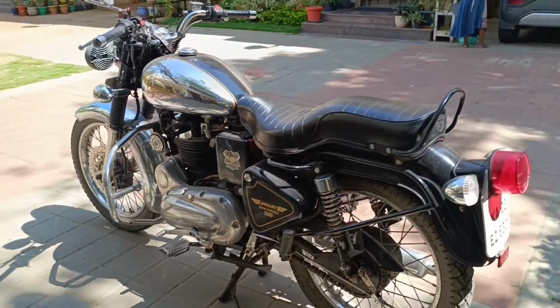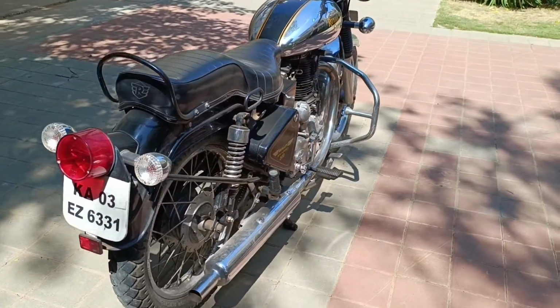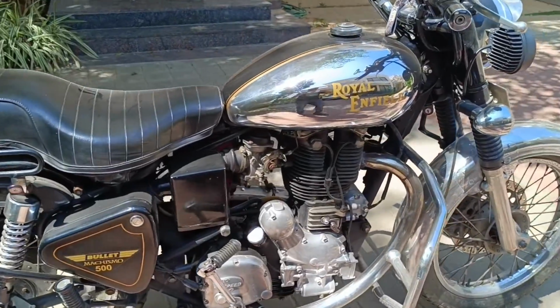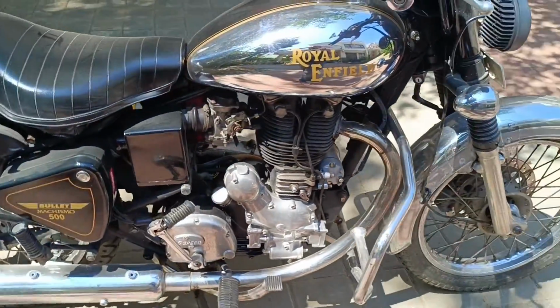So yeah, as a few of you asked me for a startup sound of this particular bike, we're just going to do that at this point. So the bike, by the way, has a functional self start, what you see there, and a brand new battery too.